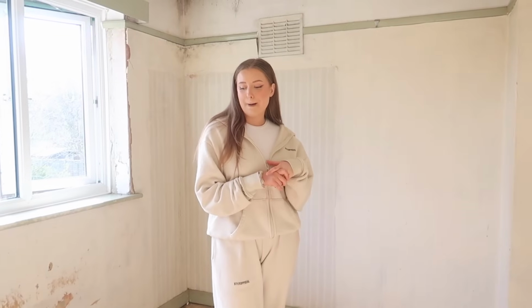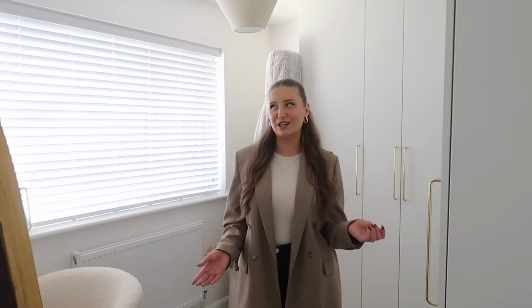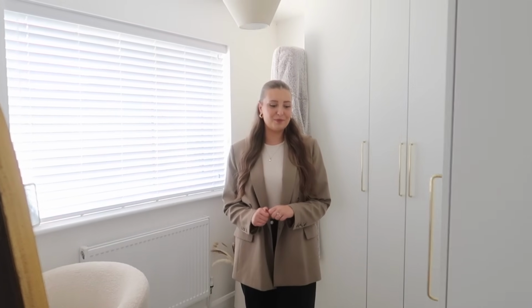So onto my dressing room. I gave quite a good overview of what I wanted in here. This bedroom, I'm going to have as my wardrobe room. I'm going to do some IKEA packed wardrobes in here, maybe a little getting ready station. And I feel like we've made the vision definitely come to life in here. This is exactly everything I wanted for this room for the moment.